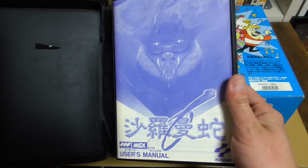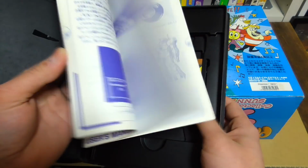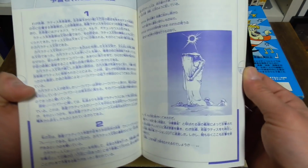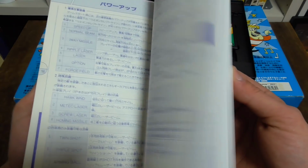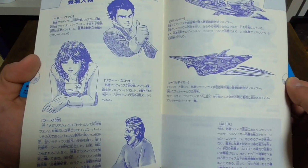But there you go, look at the manual and everything. Does it have the little speed Fuji? No, it's not. But yeah, we'll just take a look at this manual, just chit chat about this. Salamander, really great game. I like that it has vertical and horizontal scrolling. More of a fan of horizontal scrolling. Man, I miss manuals. And I miss manuals like that. Look at that artwork. Wow.